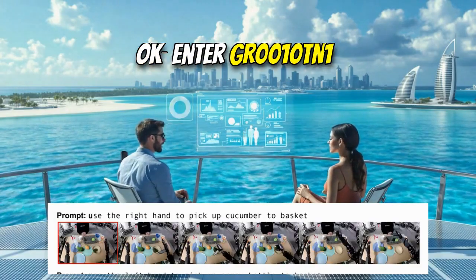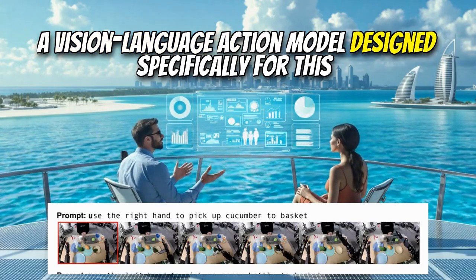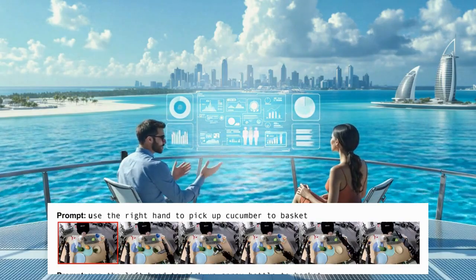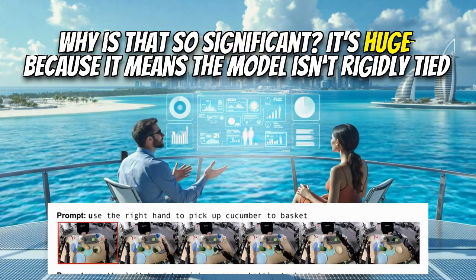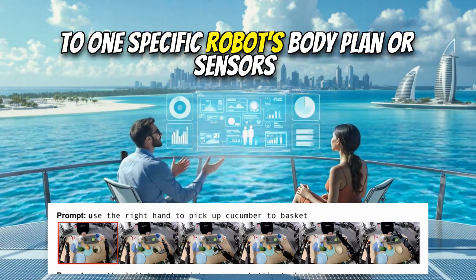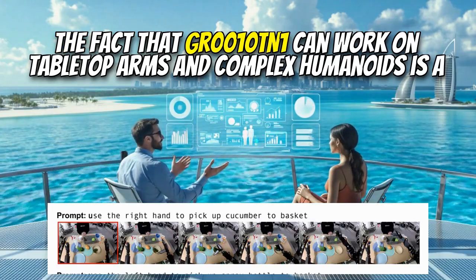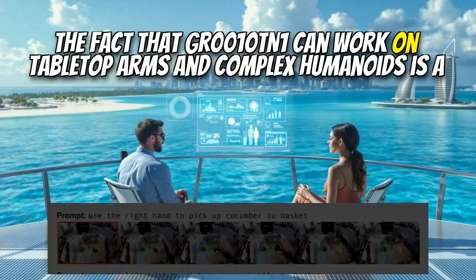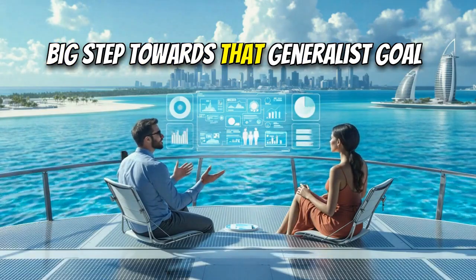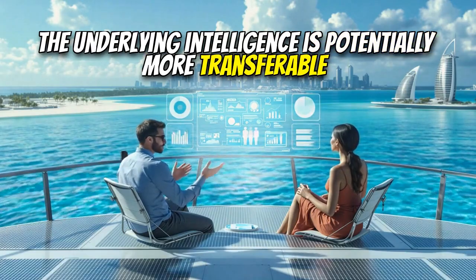Okay, enter GR00T N1, a vision language action model designed specifically for this. And you mentioned earlier it has cross-embodiment support. Why is that so significant? It's huge because it means the model isn't rigidly tied to one specific robot's body plan or sensors. The fact that GR00T N1 can work on tabletop arms and complex humanoids is a big step towards that generalist goal. The underlying intelligence is potentially more transferable.